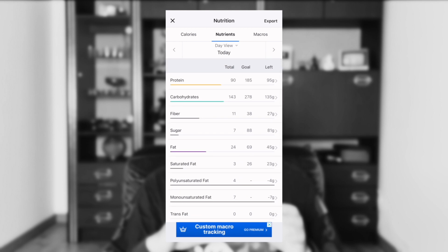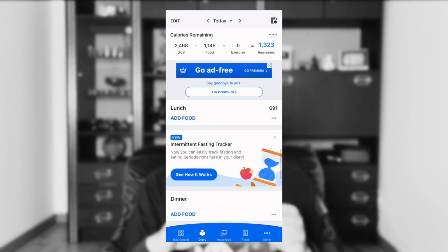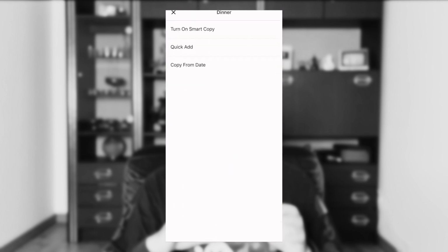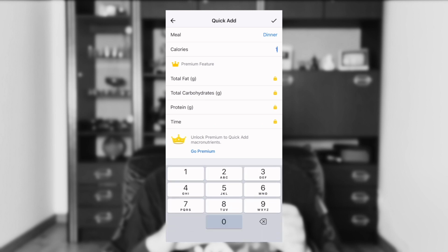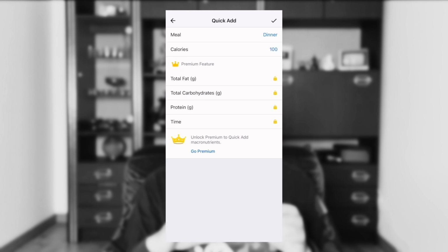And then the last useful feature that I'm going to show you is quick add. So if you click on the 3 dots beside lunch or dinner, you can then add your own custom foods which you might not have found in the app's database or the barcode didn't work for.